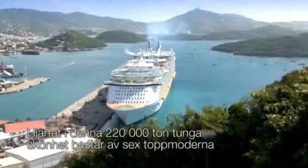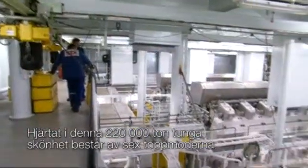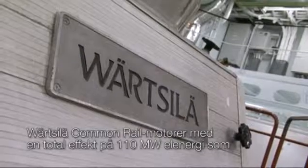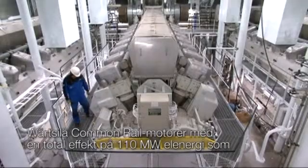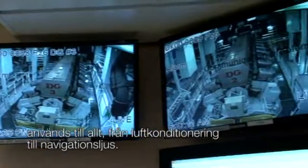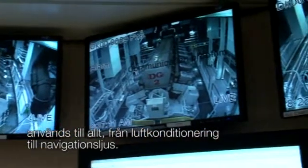At the heart of the 220,000-ton beauty pulsate the 6 most modern common rail engines by Wärtsilä, which generate a total of 110 megawatts of electricity that powers everything on the ship, from air conditioning to navigation lights.